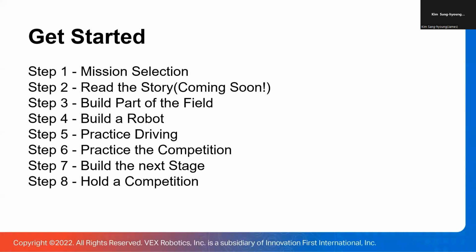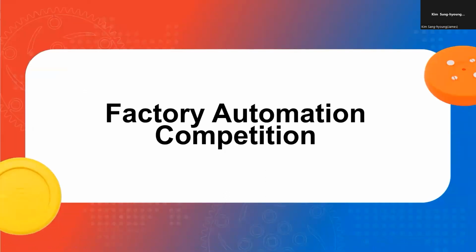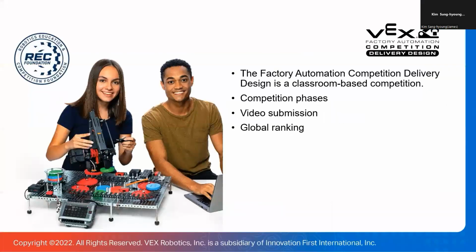Step 1. Select a mission. Step 2. Read the story. Step 3. Build part of the field. Step 4. Build a robot. Step 5. Practice driving. Step 6. Practice the competition. Step 7. Build the next stage. Step 8. Hold a competition. The next part is Factory Automation Competition, FAC.